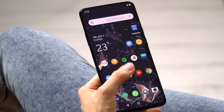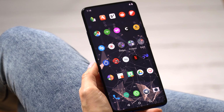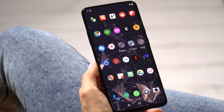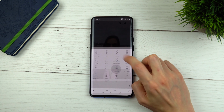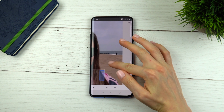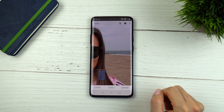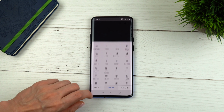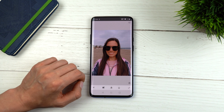Next, let's swipe to the second page. And here I have the apps I use a bit less often, but they're still important to me. I have some photo editing apps here like Snapseed. Aside from the standard adjustments like brightness, contrast, saturation, etc., you also have tools like Healing that let you remove some unwanted objects from your photos, and it also has one of my favorite tools called Double Exposure that lets you combine two photos into one.